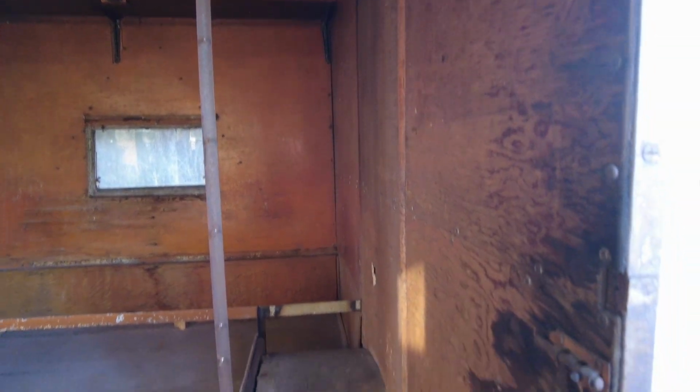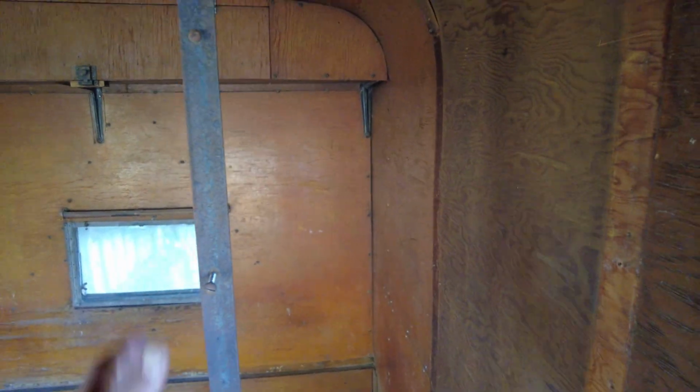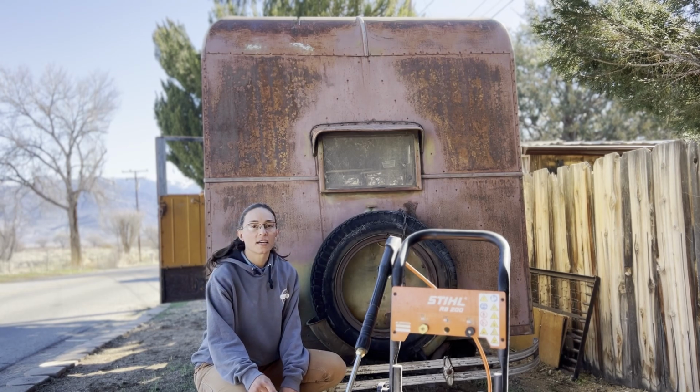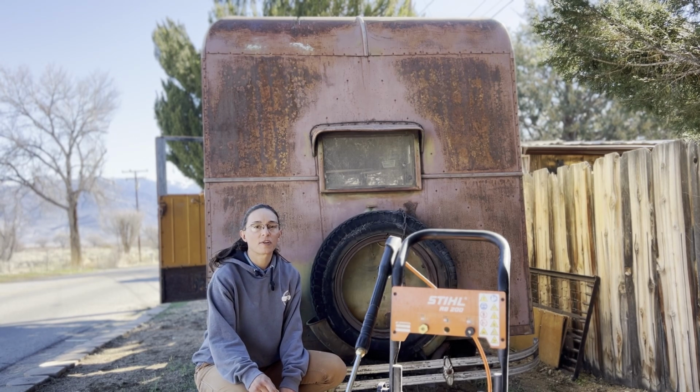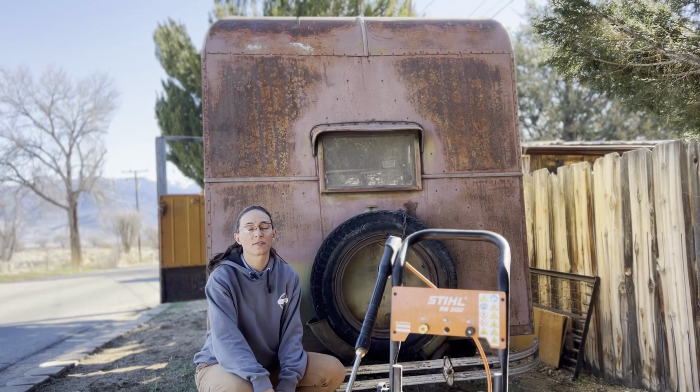Got one wall done. No more wood there. All right, so today I'm gonna pressure wash her. We're gonna clean her off on the outside and the inside, and we're gonna do the whole fiber Comet scrub to even out the paint on the outside and remove some of that surface rust.